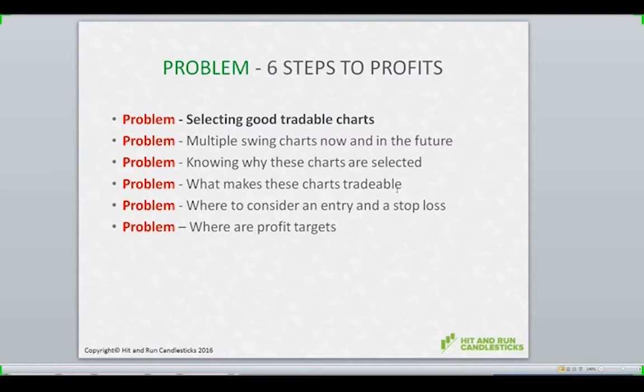Another problem, what makes these charts tradable? This is something I really, really like to talk about. What makes a chart tradable? It's simple. Having multiple conditions. A condition is not a reason to buy a chart. Multiple conditions create a reason, but the one condition by itself is never a reason to buy the chart. Multiple conditions are, and this is one of my favorite subjects, talking about conditions in a chart.